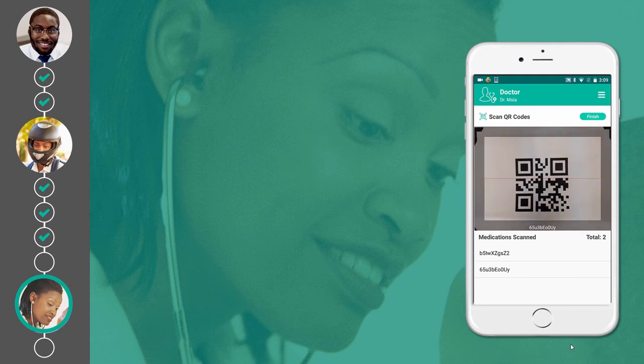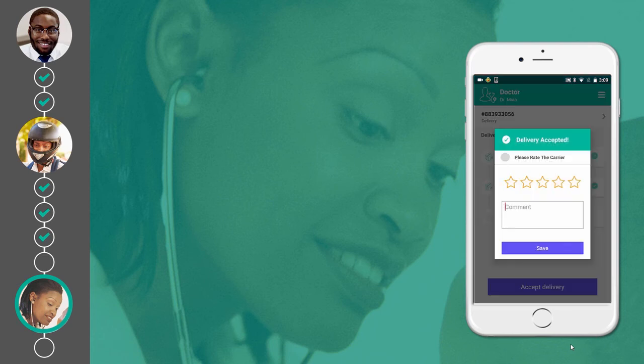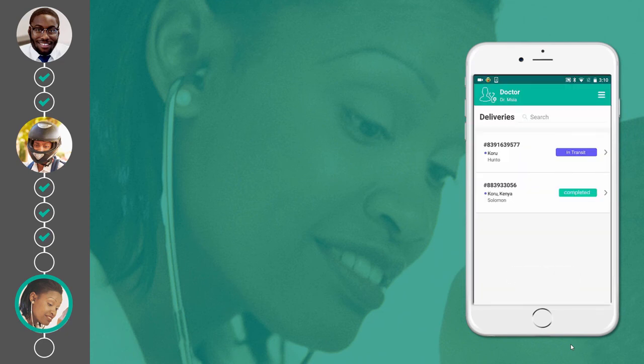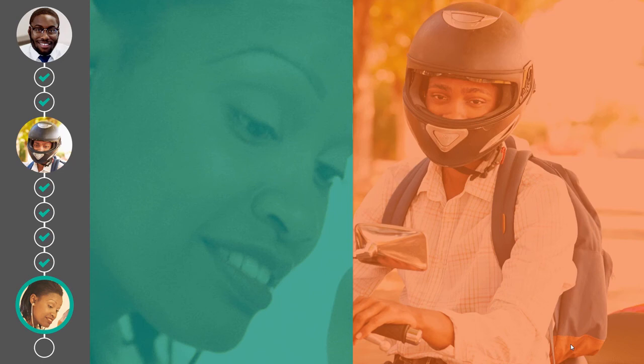Dr. Messia verifies the tracking code number of the delivery and scans in and verifies the vaccines using a QR code scanner. She also verifies via blockchain that there were no alerts regarding the temperature during transport. Dr. Messia accepts the delivery, Solomon accepts the delivery transfer, and the transfer is appended to the blockchain, which now shows the vaccines at the Koru location. Solomon's reputation score and number of open deliveries are updated, and Dr. Messia can continue keeping her patients healthy.